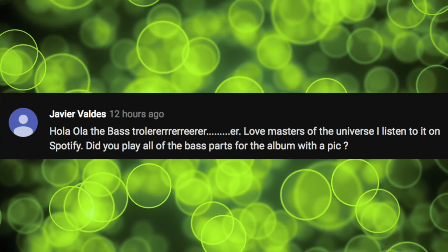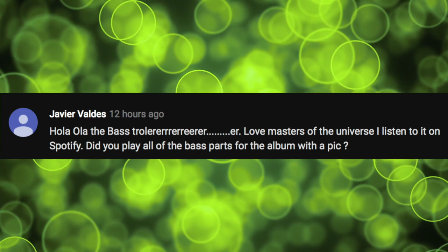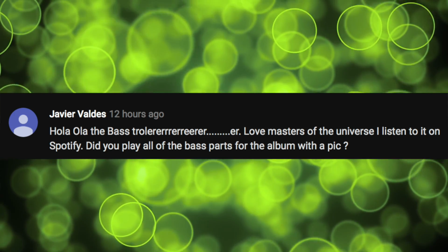Javier Valdez: Hola, the bass troller. Love Masters of the Universe. I listened to it on Spotify. Did you play all of the bass parts for the album with a pick? Thank you so much. No, I did not play every song with a guitar pick or a bass pick. Is there a difference really? Actually, now that I think of it, you call it a guitar pick, but bass players still play a guitar pick. So are bass players even real? That's kind of where I'm going with this. No, I did not play every song with a pick. Some parts I played with just thumb and some slapping. There's a slapping part in Solar Part 1, for instance. For the different parts, I just changed it up. Makes sense, right?